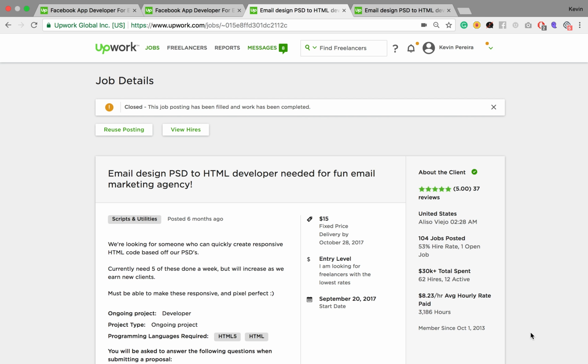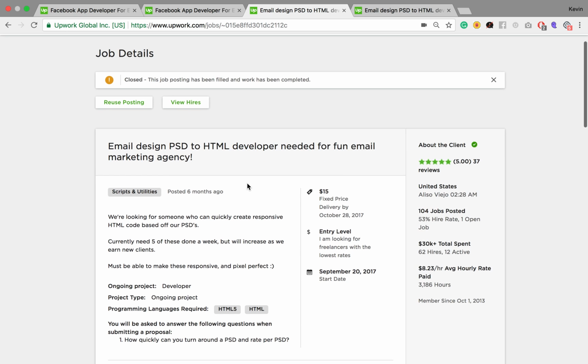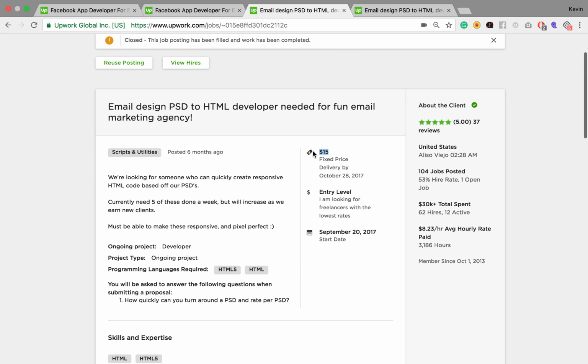So this other job posting here was a very simple one. I'm basically just looking for an HTML developer to take a PSD, which is a design file, and code it into an HTML responsive email. And my price is $15 for each one of these.